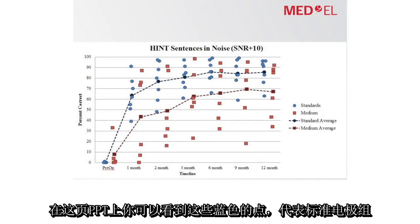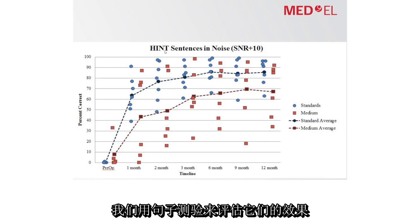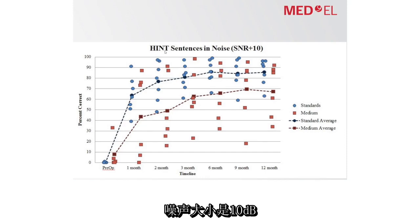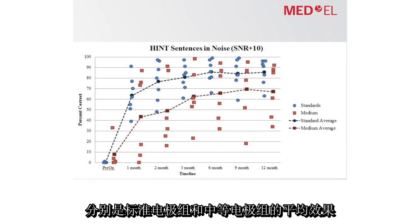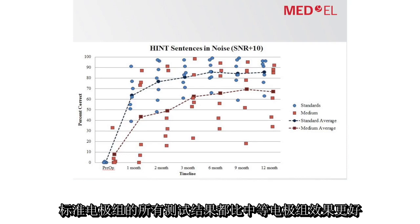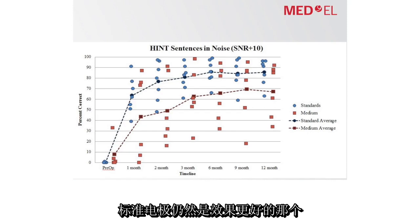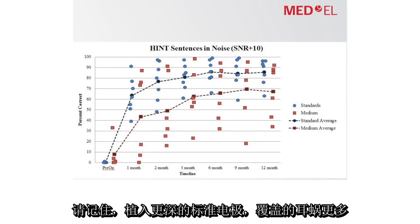Well, in this slide you can see the blue dots are the standard array group and the red squares are the medium group. We're looking at their performance on a sentence test. This is HINT, sentences in noise, and the noise is a plus 10 dB signal to noise ratio. This makes the test fairly complicated. The dotted lines, blue and red, are the average performance of the standard group and the medium group. Along the bottom, we see time. So this is the results through the course of the first year of implantation. And what we see is that the standard electrode array group outperforms the medium group at all test sessions along the timeline. And at 12 months, we still have a performance difference of about 12 or 13% between the two groups, with the standard array performing better. Now remember, it's the standard array that has the deeper insertion, has more of the cochlea covered.